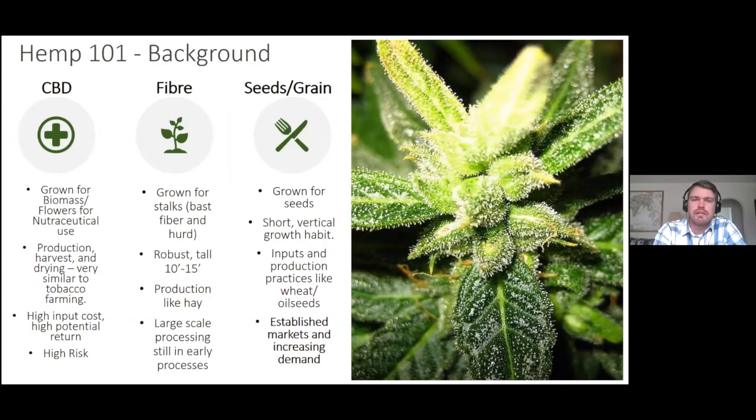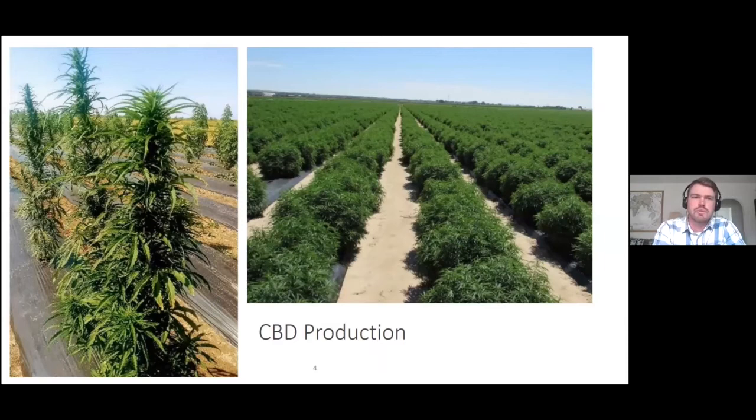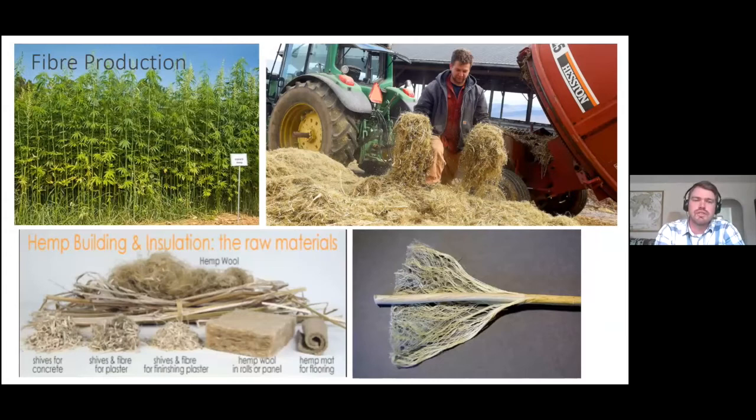As far as visual goes, CBD looks like, as I say, a horticultural crop or a high value vegetable crop. It requires a lot of manual labor, planting. Next. This is what a fiber stand would typically look like. That crop can get up above 10 feet tall. It's then processed to remove that inner core from the bast fibers. You produce insulation, shivs, things like that.